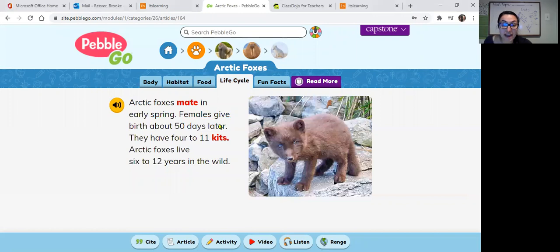Arctic foxes mate in early spring. Oh, that's important. That means that they have their babies in the spring. They give birth 50 days later, and they have 4 to 11 kits. Their babies, like dogs' babies are called puppies, their babies are called kits. Arctic foxes live 6 to 12 years in the wild.